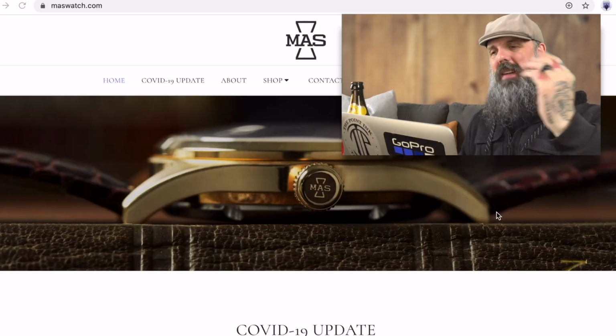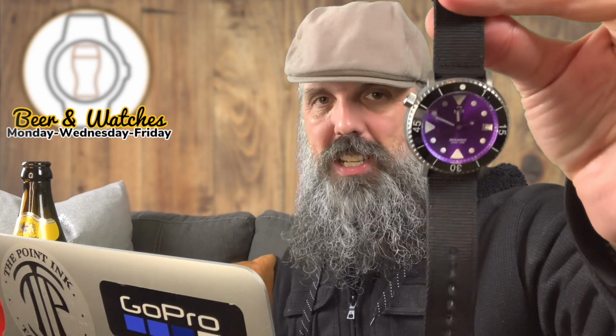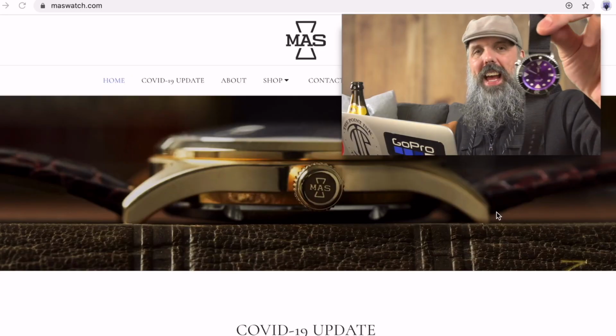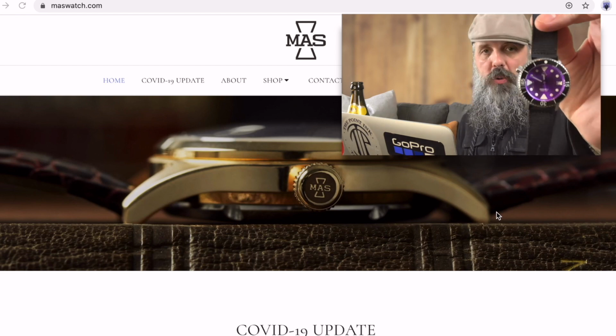My next pick for MicroBrands that came into the studio in 2020 is Mass watches, and in particular this one right here, this beautiful purple watch, the Mass Irukandji dive watch. Absolutely stunning, stunning little watch, modeled and named after the deadly Irukandji jellyfish off the coast of Australia.